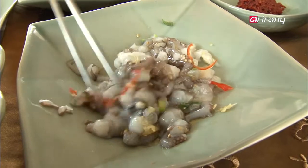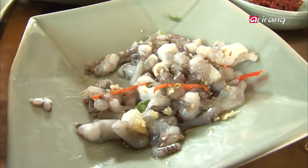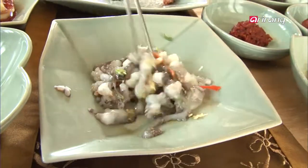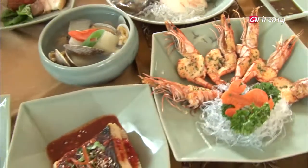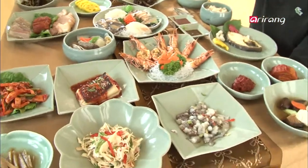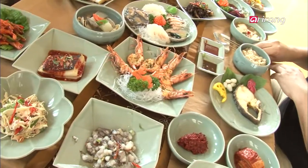Extra fresh. It's so fresh that the octopus is still moving in the plate. It's wonderful. Wonderful seafood. So fresh and beautiful. And look at this incredible shrimps and the clams, abalone. I think it would be interesting to go directly to the seaside and see, on the spot, this seafood from Gangjin area.